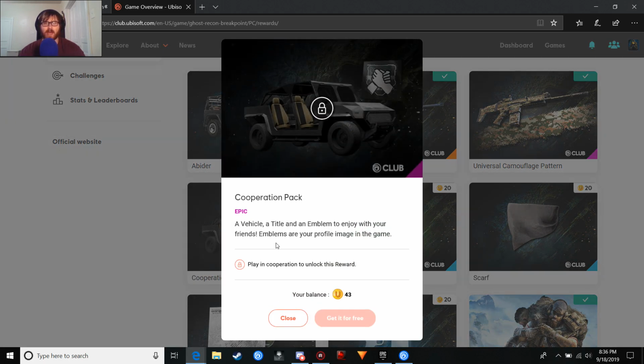Okay, cooperation pack. Basically, playing cooperation. I guess you have to play with friends or whatever, and you'll get a vehicle, a title, and an emblem, which is like the little profile image in the game.